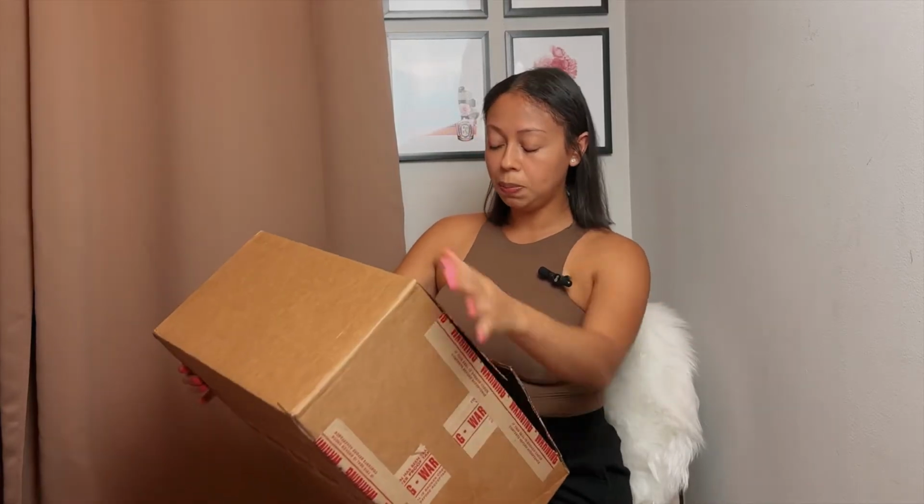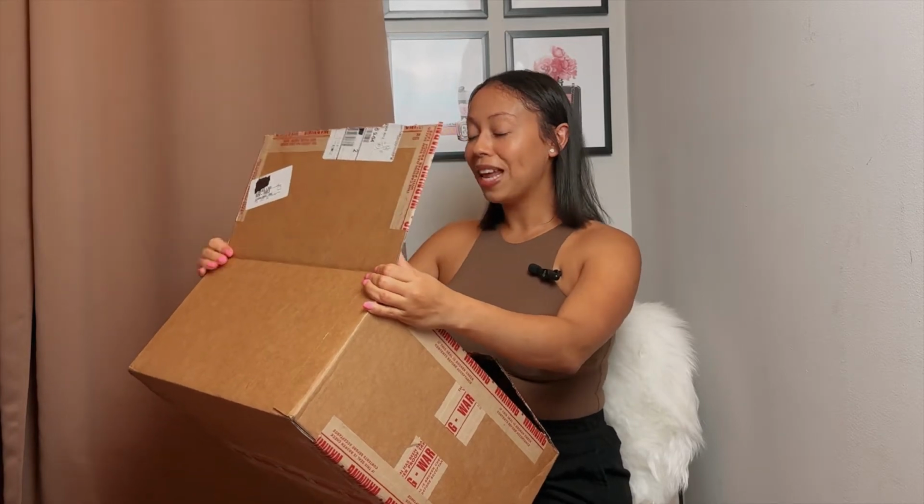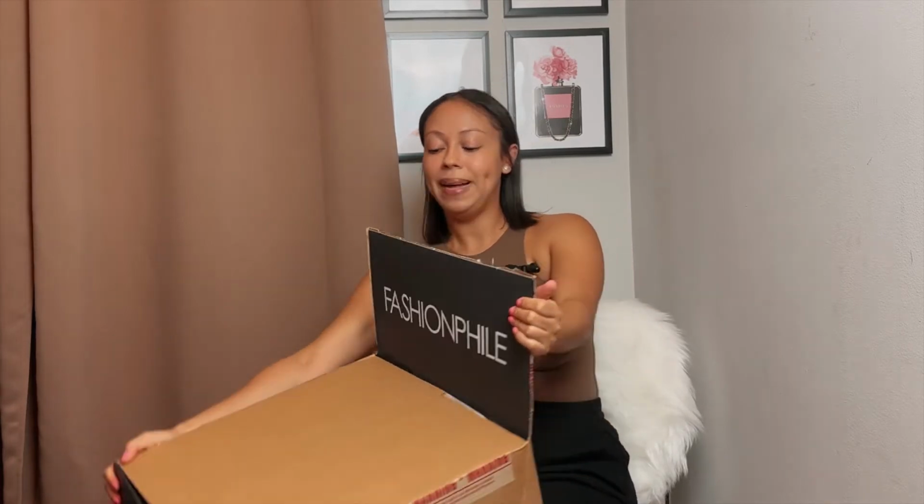So it came in this box, and this is my first ever purchase, not only for a Chanel bag, but also from Fashionphile. I've worked with them in the past, like I've sold bags to them and I've had really good experiences, but I've never actually shopped with them. And this was a bag that's been on my radar that I really wanted. So you see, I got the Fashionphile box.